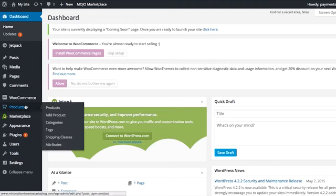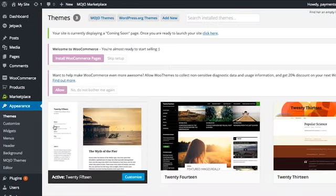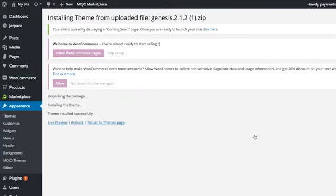So here on your WordPress page, you just scroll over Appearance, and then click on Themes. And from there, you're just going to simply click Add New. So first I selected the Genesis theme, and installing that, it's unpacking the zip file. So you could click Activate here, but don't do that. What you want to do is click on Return to Themes page.